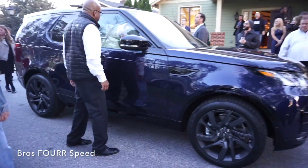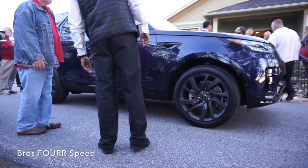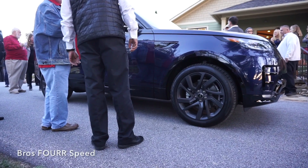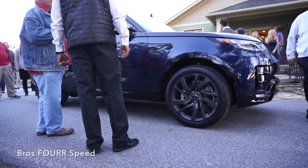So of course this is fully loaded. It has the optional air ride suspension, so they're gonna go ahead and lower the car. I think the ride height drops almost 2 inches when you put it into park for the parking setting.